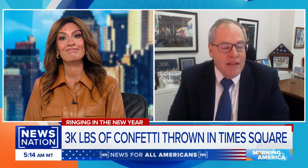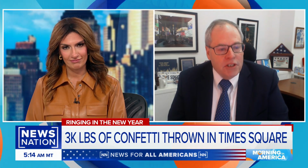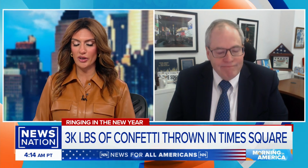So in addition to what people leave behind, we have 3,000 pounds of confetti that are thrown from the buildings in Times Square. The New York City Sanitation Department does a phenomenal job in cleaning up. And by the next morning, traffic is flowing. The neighborhood has returned to Times Square normal. Yeah, of course. Shout out to our sanitation workers, always working so hard in New York.